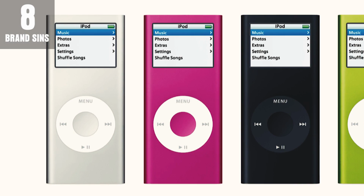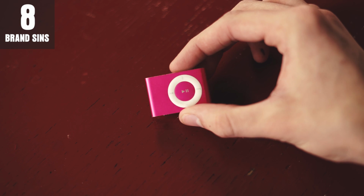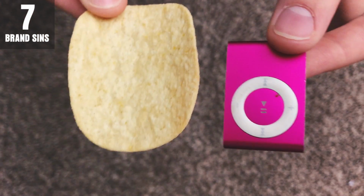Actually, now that I think about it, it looks kind of like if you cropped a photo of an iPod Nano and then 3D printed it. Not really the aesthetic you want to go for when creating a piece of hardware. This thing clips to your belt or your shirt so you don't lose it, which is good because it's smaller than a fucking potato chip.